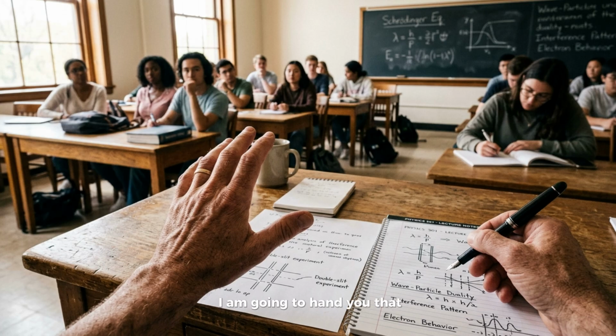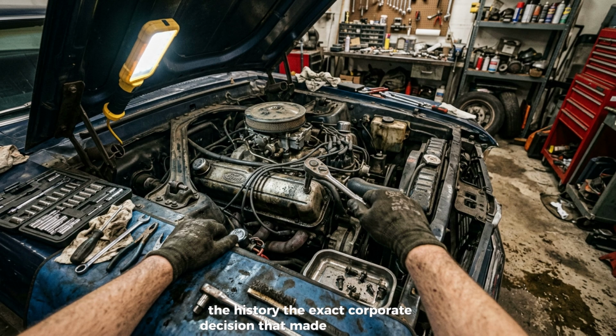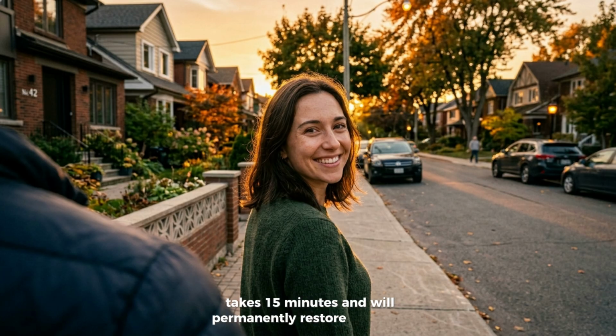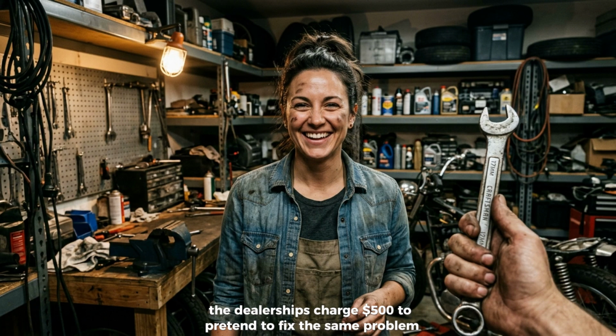I am going to hand you that knowledge today in its complete form. I am going to explain the engineering, the history, the exact corporate decision that made this disappear, and then I am going to walk you through a repair that costs you nothing, takes 15 minutes, and will permanently restore your fuel economy and your smooth acceleration. The dealerships charge $500 to pretend to fix this same problem. When this video is done, you will never pay that bill again.